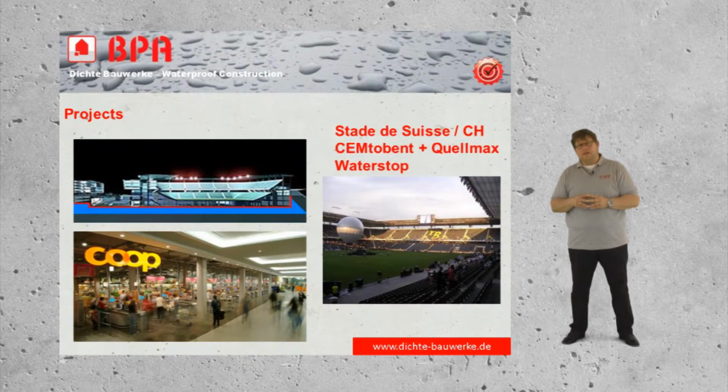Here you can see a more than 10-year-old project, the Stadium in Switzerland. It's also called the Stade de Suisse, Stadium of Switzerland. Beside the stadium we also have a shopping center like you see here. In this construction, the shopping center is on the deepest floor level, and we have to protect this shopping center from water ingress, and therefore we sealed the whole basement with Cementations.